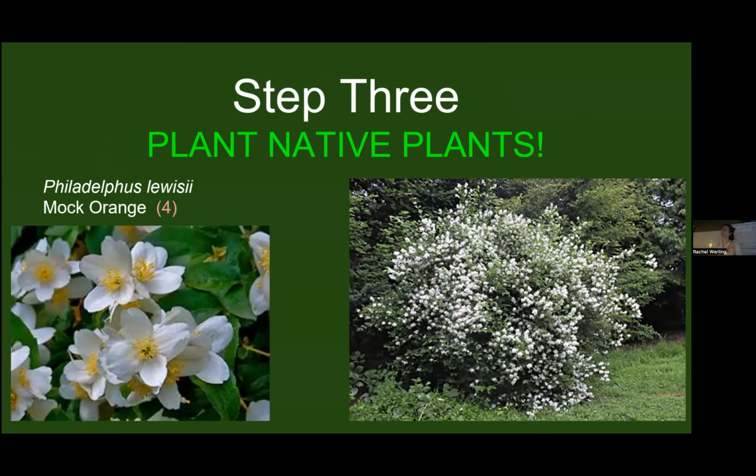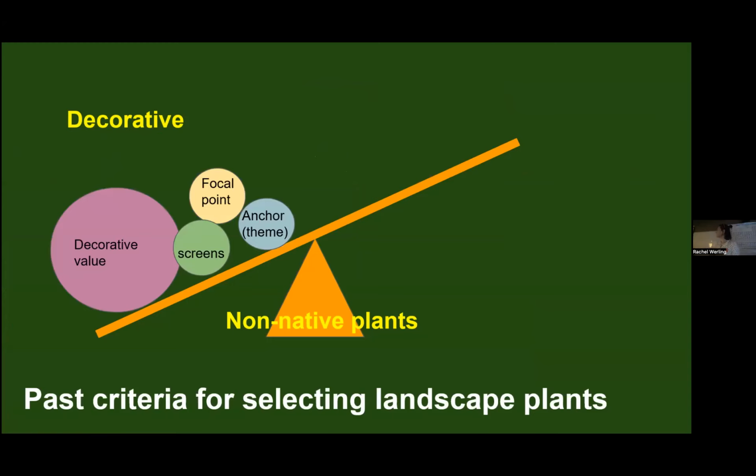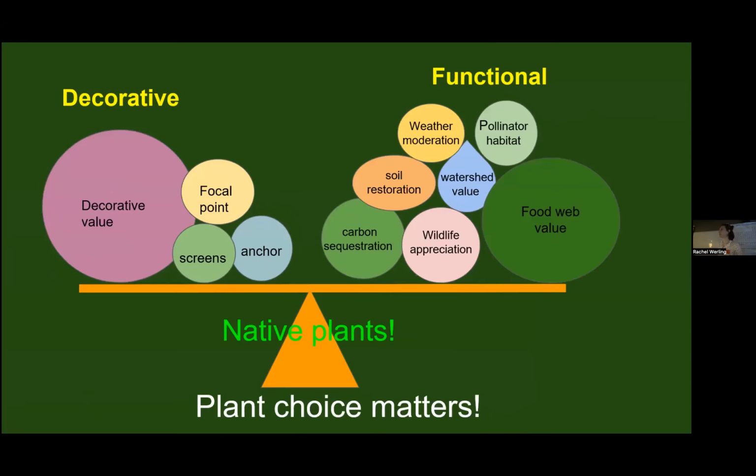So normally when we're thinking about our yards and landscapes, we want that to be pretty. We want it to maybe block out our neighbors. We want some nice, pretty focal point. And that's how we've been doing landscaping for a long time. But we're starting to shift to what can we do to have more ecosystem services by including native plants, adding value to our food web, having more positive impacts on our water, carbon sequestration.